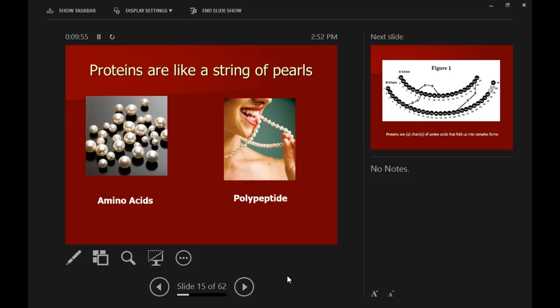But if we think about a pearl necklace, all right, the necklace itself is the polymer. We call that the polypeptide. We'll find out that there are some proteins that are built from more than one polypeptide. And the pearls themselves are what we call the amino acids.